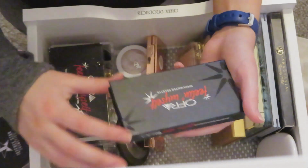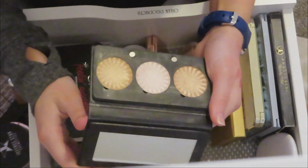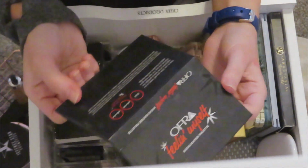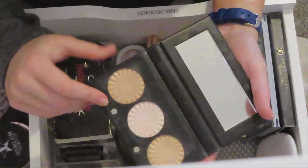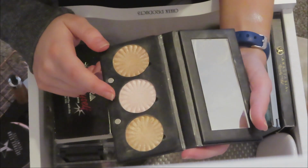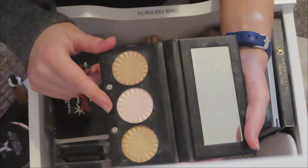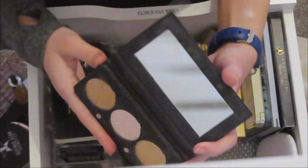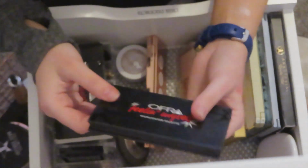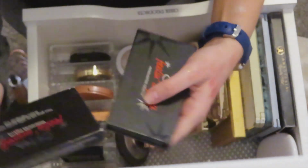This is from Ofra. It's a highlighter palette. It has the shades Rodeo Drive, Pillow Talk, and Blissful in it. I really only use these two because this is just too dark for me, but beautiful colors. This one looks great in the winter because I'm a little bit more pale and it's that pinky tone. It also has a mirror in it, and I enjoy this a lot. The formulas for these are amazing.